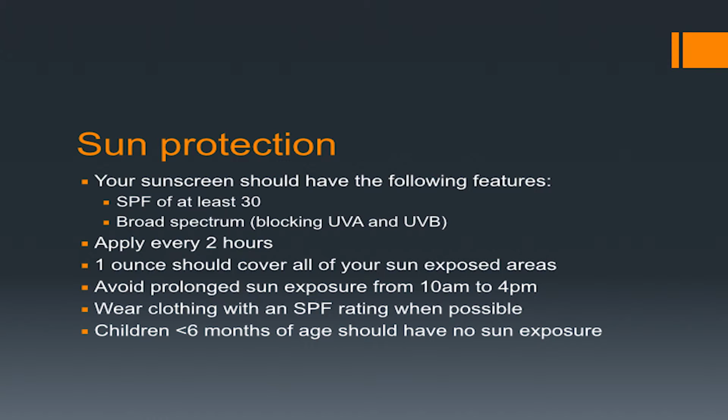So then if we're going to do sun protection, how do we do it right? Well, your sunscreen should have the following features. It should be an SPF of at least 30, and it should be broad spectrum, which means it protects you from UVA and UVB. You should apply it every 2 hours, especially if you're outside sweating or swimming. And most people do not apply an adequate volume of sunscreen. They typically put on too small of an amount.